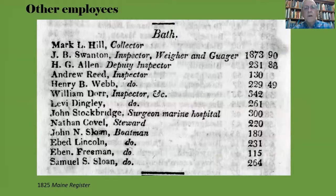Here's an early list of everybody that was employed at Bath in the customs service. It was in 1825 when Hill briefly was the collector, and this is J.B. Swanton, who replaced Hill, already earning $1,800 a year, pretty darn good. And then a batch of inspectors, a surgeon of the Marine Hospital, and kind of a mystery guy, a steward. I'm not sure what a steward did unless the cutter that met incoming vessels was big enough to have a cook space, galley, and a cook.